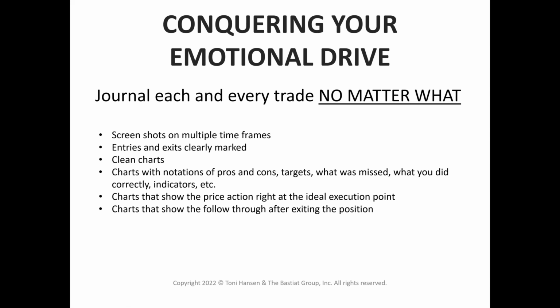So the least you should be doing is taking a screenshot, preferably on multiple time frames, because that can often be the key to your advanced analysis and management on a trade, and have your entries and exits marked. Don't have a ton of indicators that make it difficult to look at your price action. Those are just basic steps.